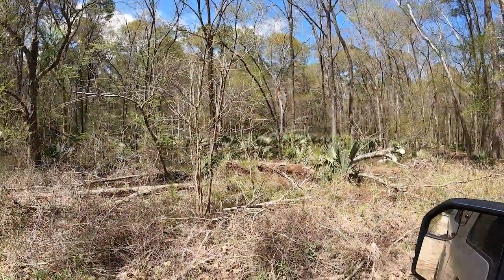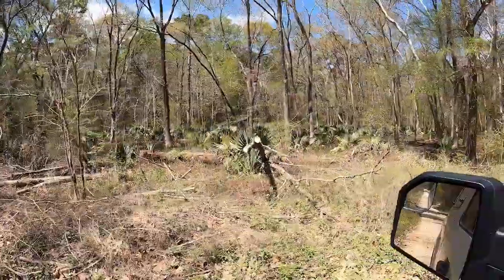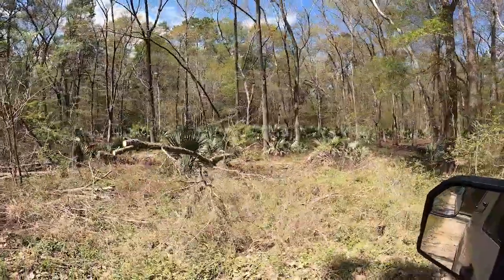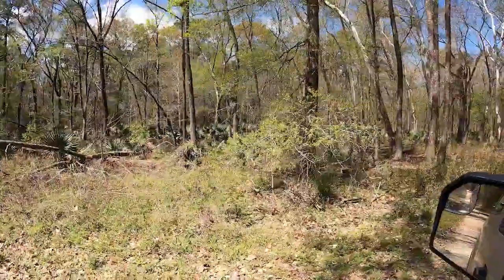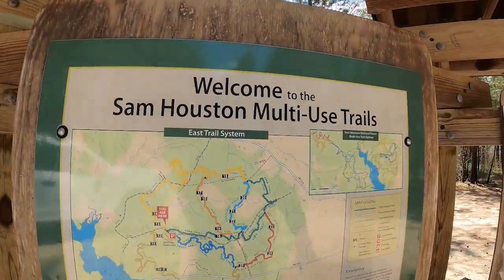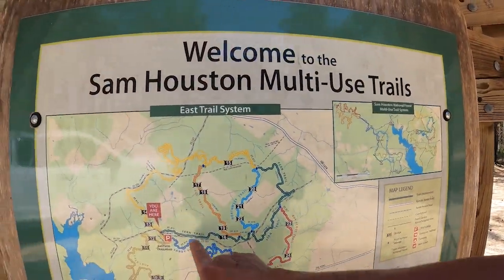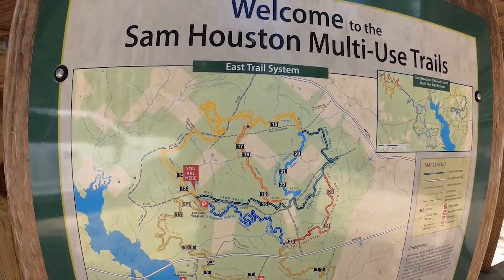Check out this little pond. I guess it's a pond, swamp. I don't know what you'd call it. Mosquito heaven. So I'm learning as I go. We are in the East Trail system of the Sam Houston multi-use trails. You've got several different types of trails that crisscross the national forest.